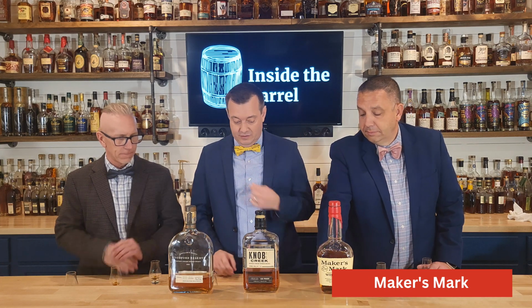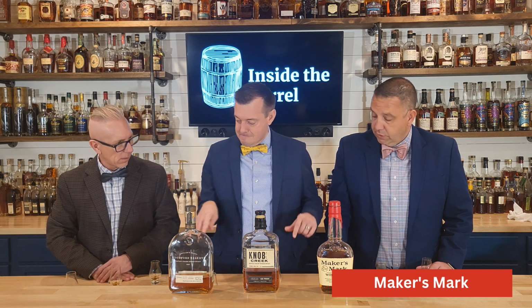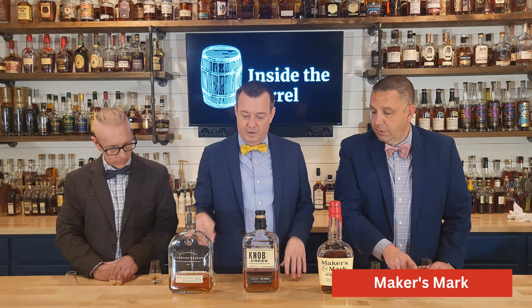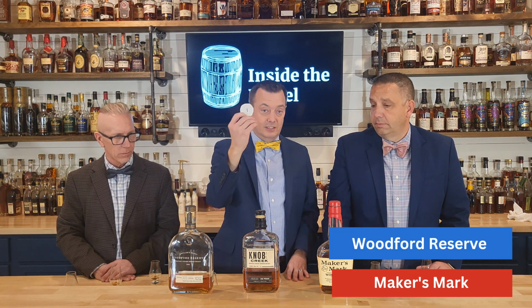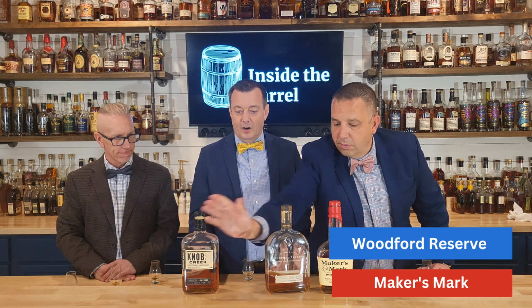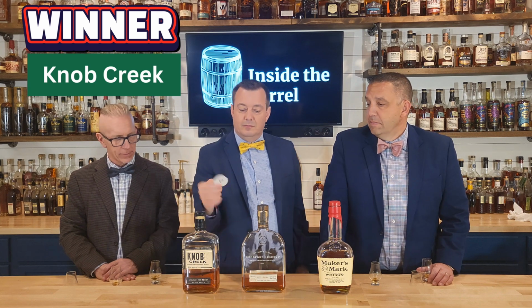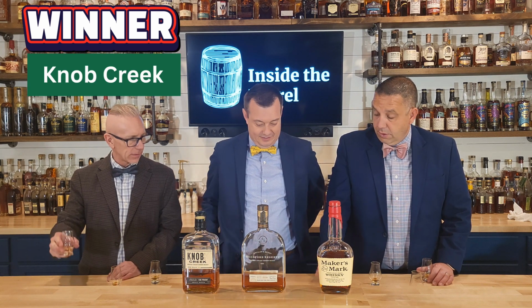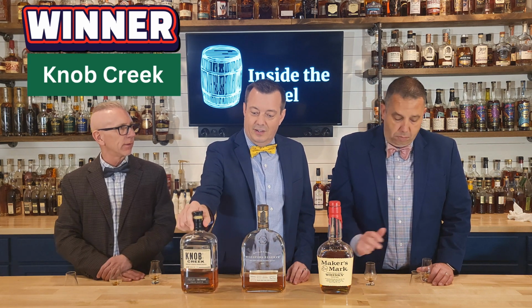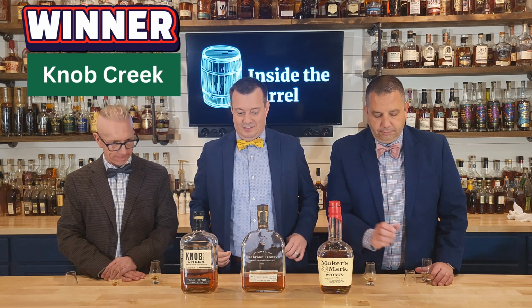So what is second place? Second place is going to be the middle one. That is actually the Woodford. So Woodford's in the middle. And then our winner, Knob, would have been bottle number 2 in this order up here. So there you go. Two first places and a second place for the Knob. That's my profile. So Knob takes the win. Yep.